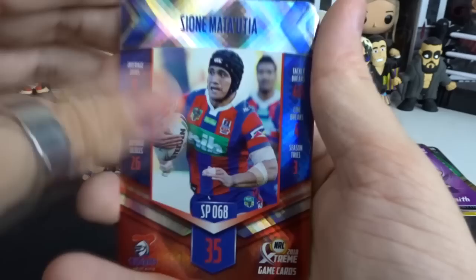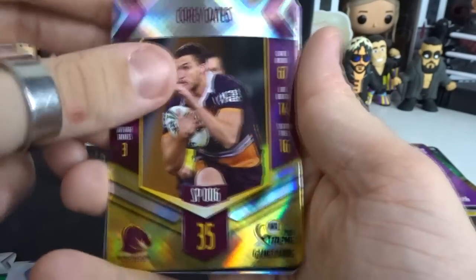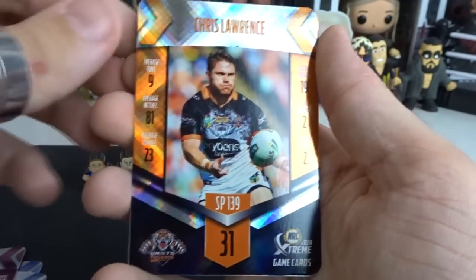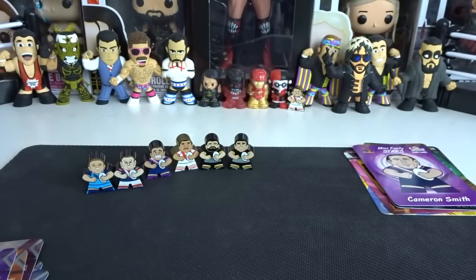So we have Sione Matautai, Blake Ferguson, Josh Hodgson, Corey Oates. Sometimes I think that that's a gold because it's the color of the Broncos, but it's not. Chris Lawrence, Curtis Scott, and that is it for the silver parallels.